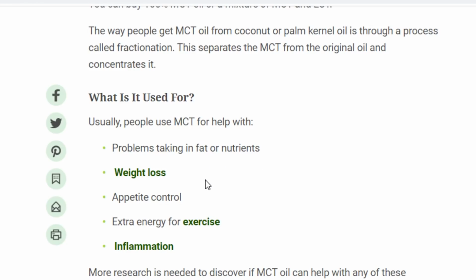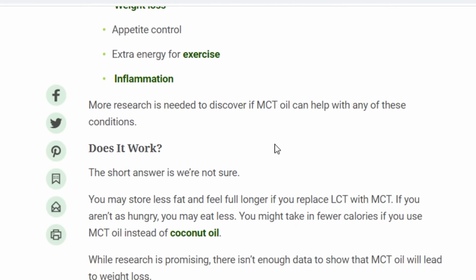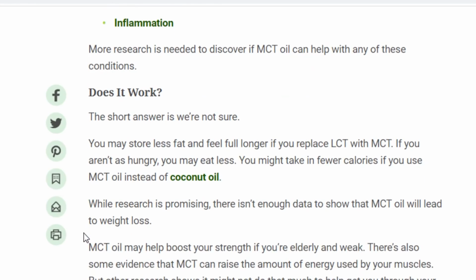What is it used for? Usually people use MCT for help with problems taking in fat or nutrients, weight loss, appetite control, extra energy for exercise, or inflammation. More research is needed to discover if MCT oil can help with any of these conditions. Does it work? The short answer is we're not sure.